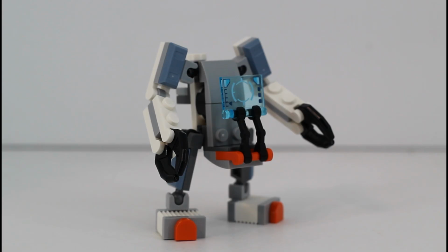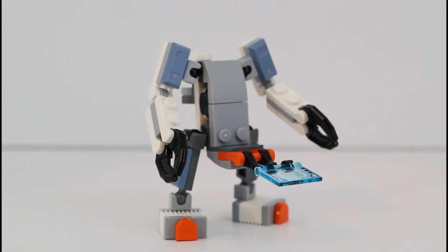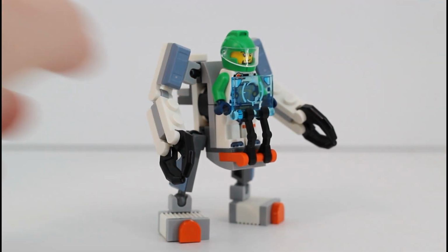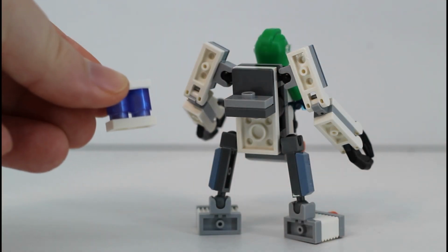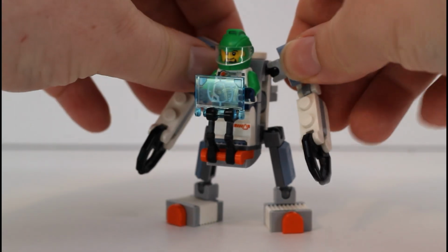The front has these black arm pieces holding up the blue tablet for controls. These arms can swing out to let you place the astronaut minifig via these studs back here. Then you just swing the arms back up and you're ready to go. On the back is a single cylinder battery on a jumper tile, and just like the hoverbike, you can replace this battery with a double cylinder variant.